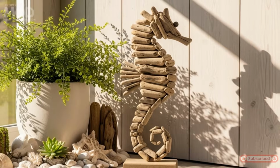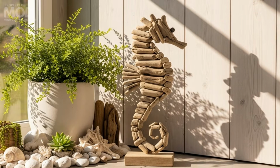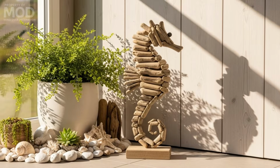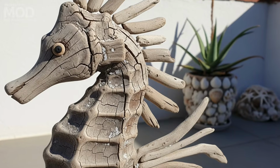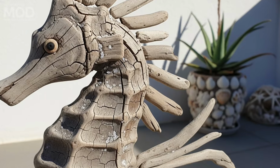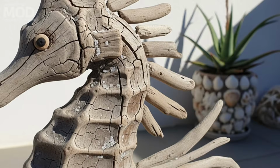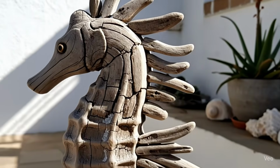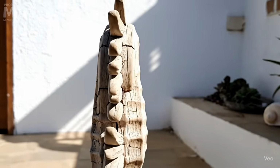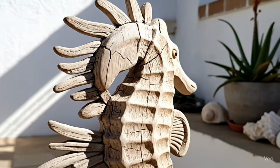Around its base, seashells and smooth white stones echo the rhythm of the coast. The air feels lighter here, scented faintly of sea salt and herbs from nearby pots. As sunlight drapes over the sculpture, the shadows it casts look almost like waves, flowing quietly across the patio floor. It's hard to believe it was made from fragments, pieces that once drifted apart, now joined into harmony.